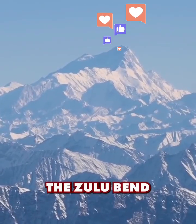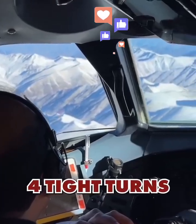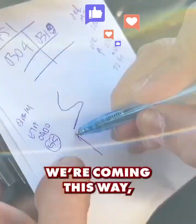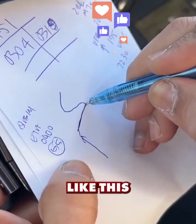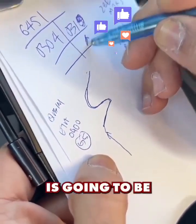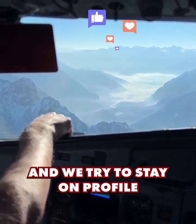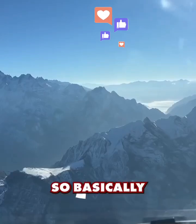Zulu Bend is like a Z, and there we have basically 4 tight turns. We're coming this way, so we make this turn right like this, and then left, and then again over here, and this is where our runway is going to be. So what we do is we keep our speed low, and we try to stay on profile.